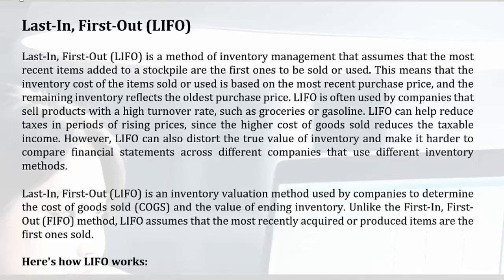Last in, first out, LIFO, is a method of inventory management that assumes that the most recent items added to a stockpile are the first ones to be sold or used. This means that the inventory cost of the items sold or used is based on the most recent purchase price, and the remaining inventory reflects the oldest purchase price.